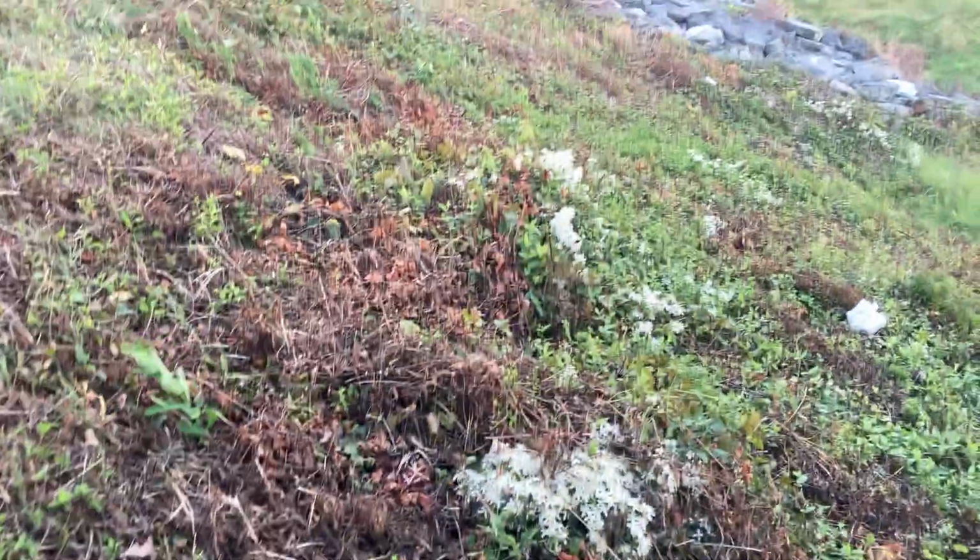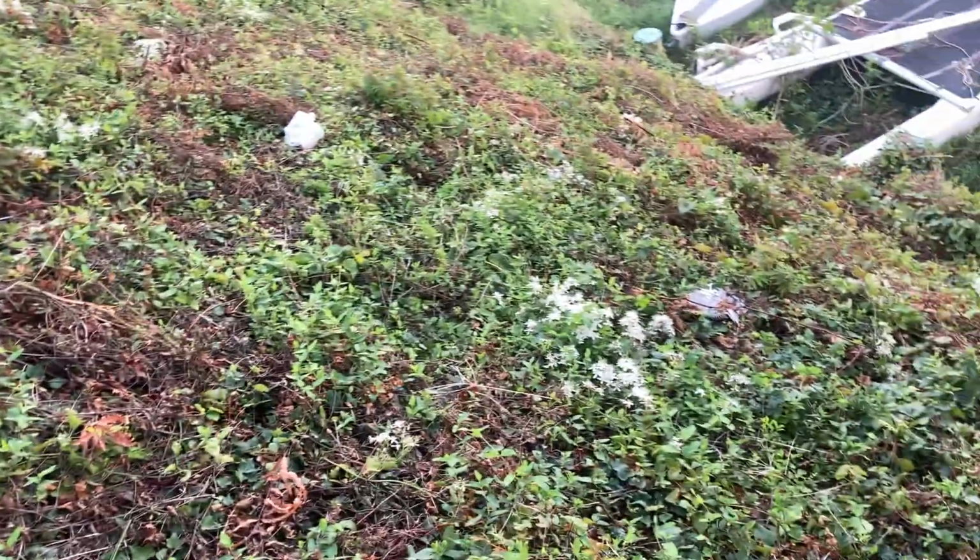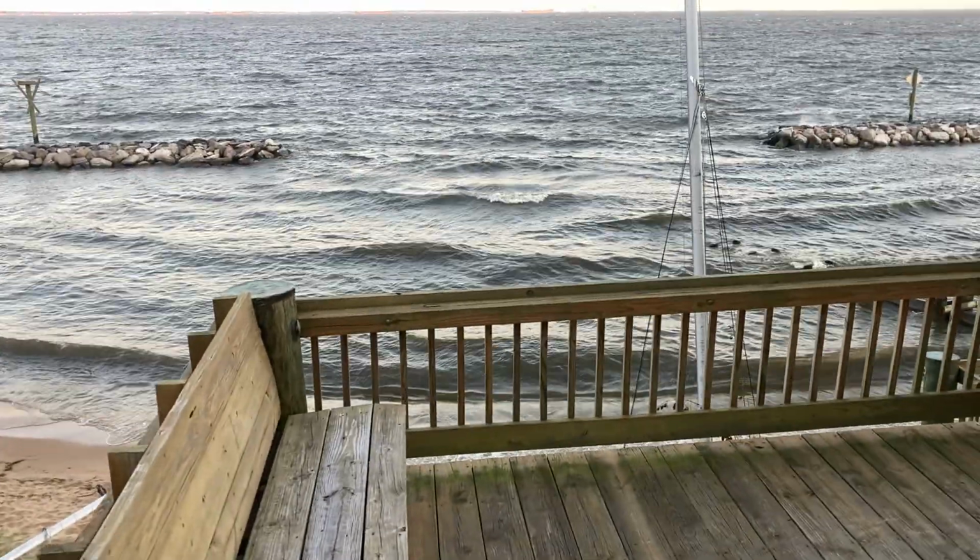Oh no, they cut down all the trees here. It's terrible. They keep clearing this off, but they shouldn't do that, because it's really making the erosion a lot worse here. So now everything's just gonna run off onto the beach. Look at how big the waves are.